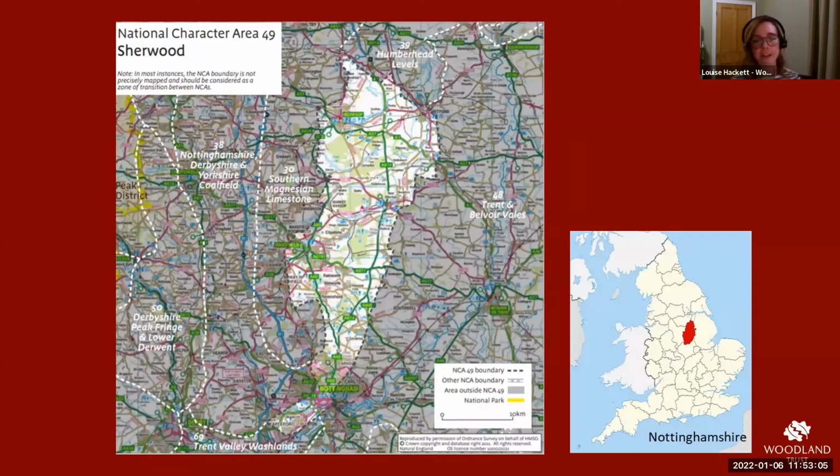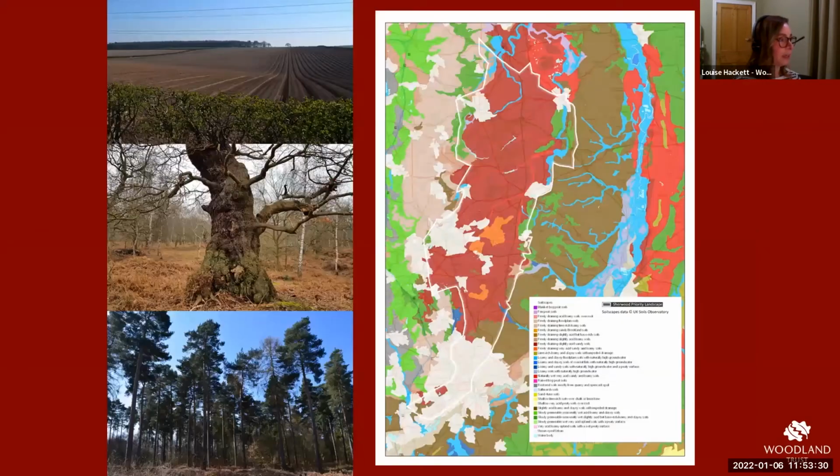So just briefly to cover the area that I cover, I work to the national character area boundary. England as a landscape has been split into national character areas, and I focus on this one, which is Sherwood in Nottinghamshire. And this boundary roughly also coincides with the historic boundary of what Sherwood Forest would have once been, which was very much defined by its soil. So below us we have Sherwood sandstone, and that obviously leads to predominantly sandy soils across this landscape, and that's very much why this landscape has a long history of being wood pasture.